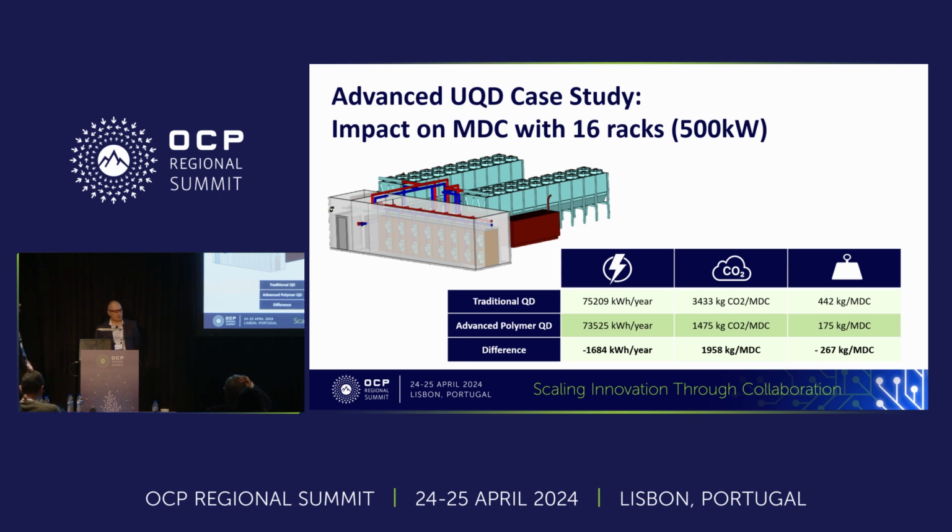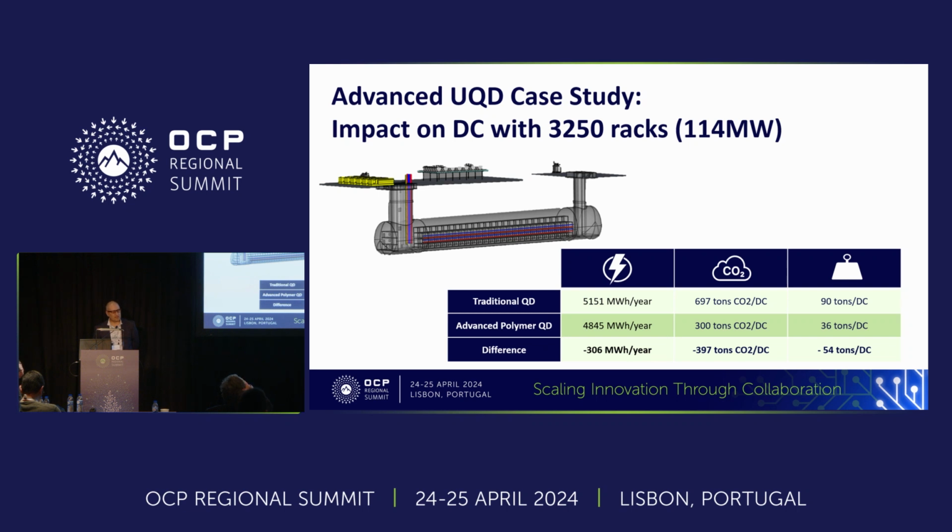And the next level is hyperscaler. Here you see an example of an underground data center, about which you can see more tomorrow. But the impact in that case in energy consumption is 306 megawatt hours per year. And that is a lot, only on quick disconnectors. And also we have 397 tons of CO2 emissions reduction. That means it's approximately like 400 houses' heating for the whole cold season. It's a lot for just quick disconnectors.